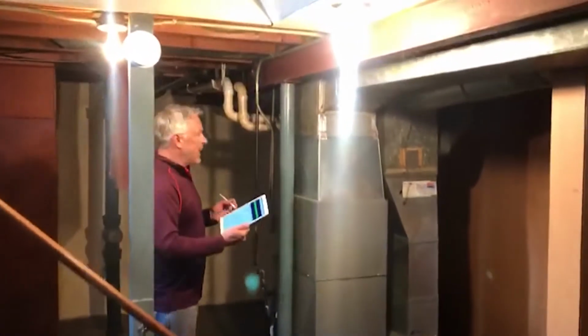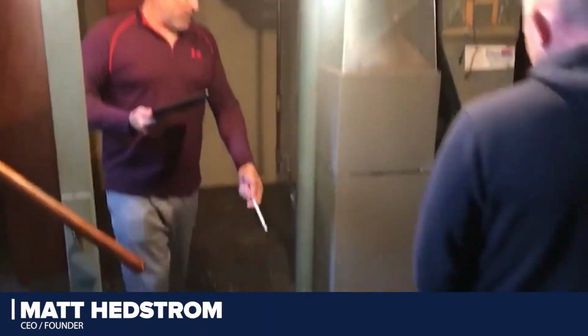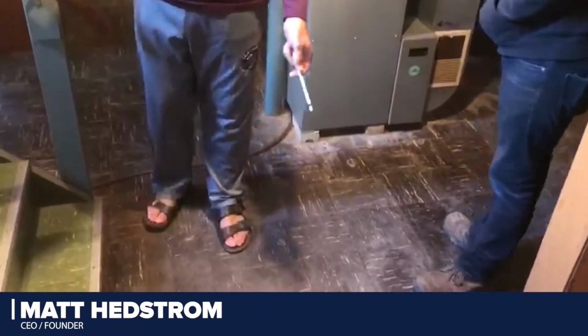All right, so we're into mechanicals now. I come down to the basement. This is a telltale sign. When you see 8x8 tiles, in your head, the first thing you're thinking is, oh, asbestos, and that's usually because of the glue that has been used. And so this has to get encapsulated. We're not going to tear it up.